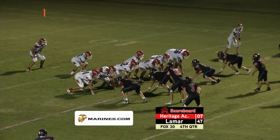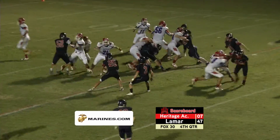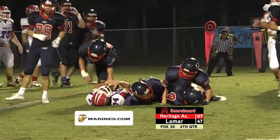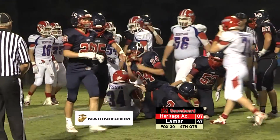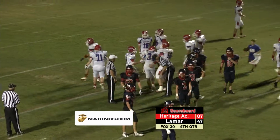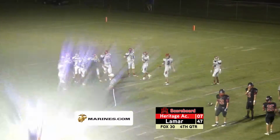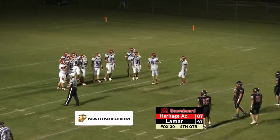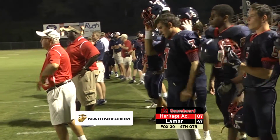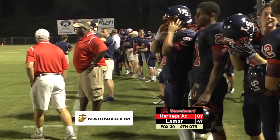Presley under center for the Patriots. He picks up about 4 yards on the play, and it looks like this is probably going to be the last play of the game here. Raiders with a big win tonight, 47-7 over the Patriots.